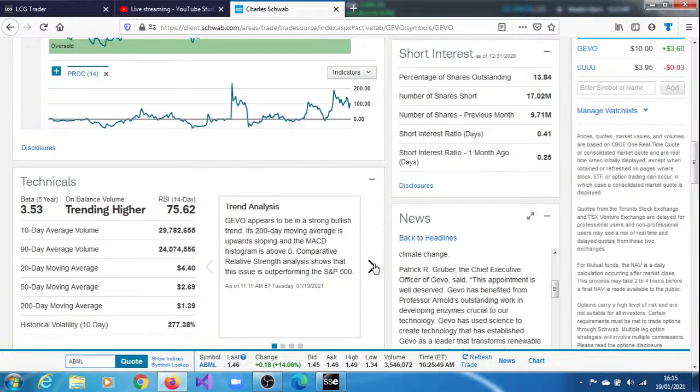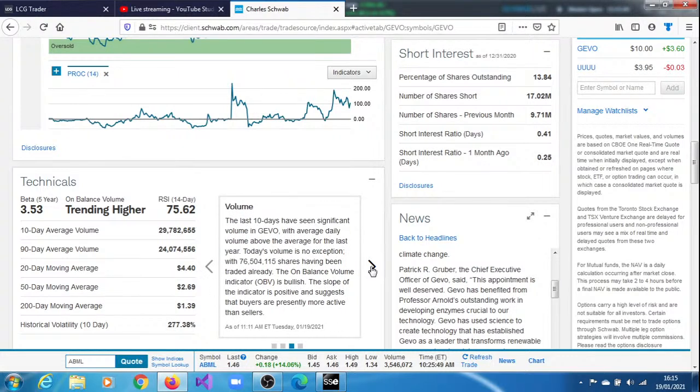And GEVO appears to be in a strong bullish trend. Its 200-day moving average is upward sloping, and the MACD histogram is above zero. Comparative relative strength analysis shows that the issue is outperforming the S&P 500 index. Momentum for GEVO as measured by the 14-period slow stochastic oscillator is waning. This means that investors are presently less aggressive in their recent purchases and may even be taking profits in positions bought at lower prices. I believe this is not taking account of what is going on right now with this 56% increase. I wouldn't really buy that analysis. The last 10 days have seen significant volume in GEVO, with average daily volume above the average for last year. Today's volume is no exception.